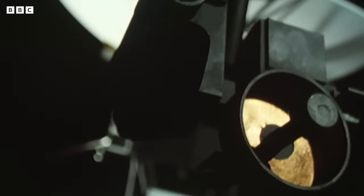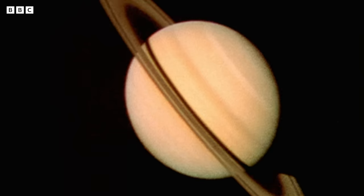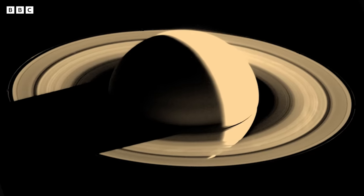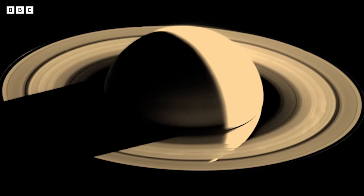Just 1 year later, and Voyager 1 had already sped past Saturn, spying intricate details in the planet's rings. From Earth, scientists could only see 5 or 6 of Saturn's rings. Voyager showed us that there were more than 100. And I can remember those first pictures as we flew away, looking back at that system and seeing the reflected sunlight in that structured ring system was just so beautiful.